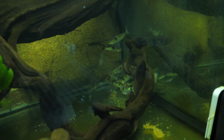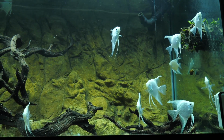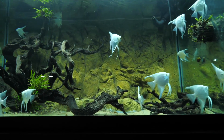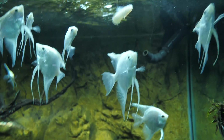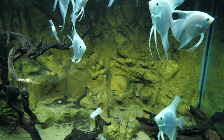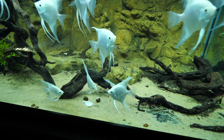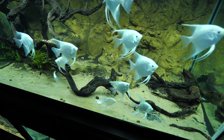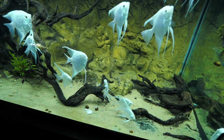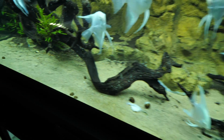Yeah, they're eating it. I think the texture of it throws them off, and they like the beef heart more because they can rip chunks off. The angel tank. This will be interesting because their mouths are so tiny. I wonder if they'll even pick at it. Yeah, I don't think they actually care. Yep, they could not care less. Maybe the Rasboras will go after it. I'm scooting around on the bottom there.